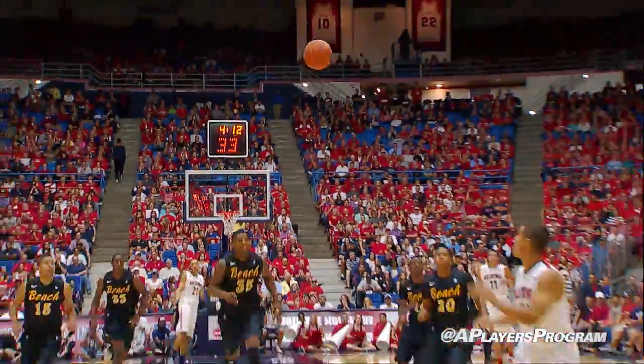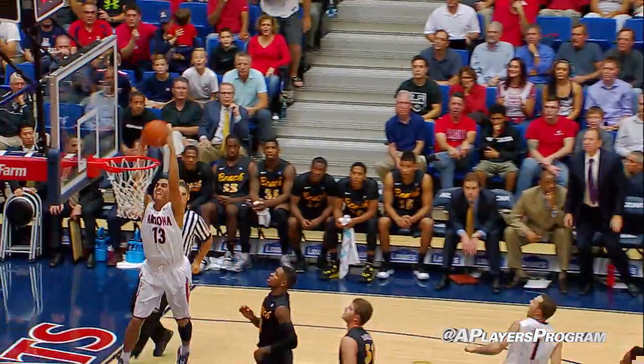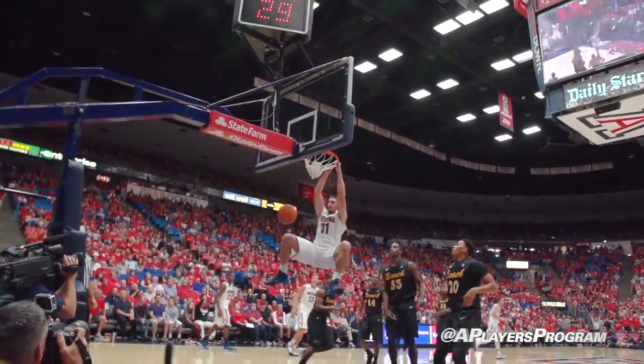He'll push it quickly down. Nick Johnson beats everybody, and then as his pass is stolen away, Hollis-Jefferson, one-hand throwdown. There goes Gabe on the run. Lob play, Nick Johnson. Orchek open, he'll slam it home.